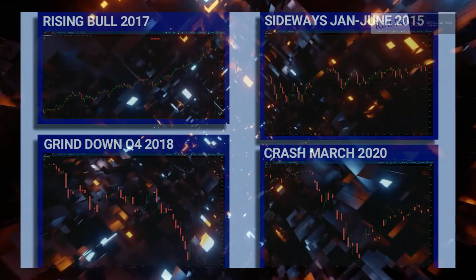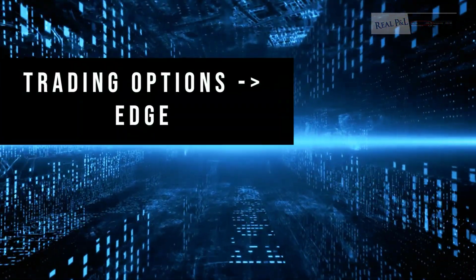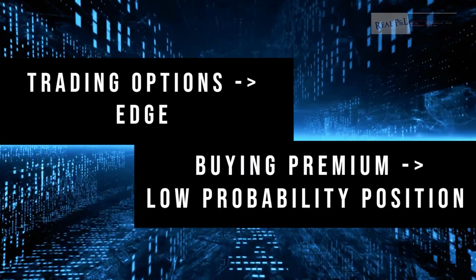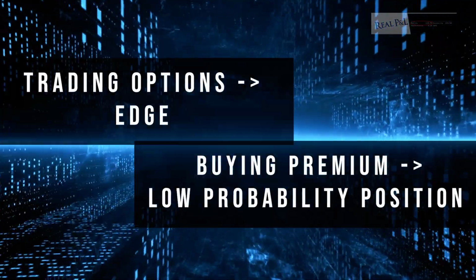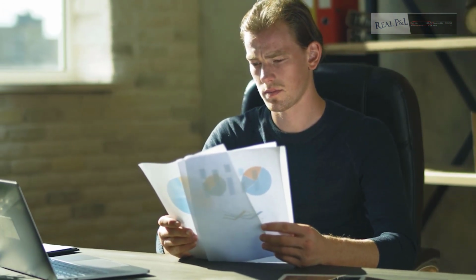And my experience has taught me that when trading options, there is an edge when selling premium, but when buying premium, a low probability position is created. The low probability positions lose money over time. Therefore, as of now, my options trading scam series will not involve backtesting a long options premium trading system.